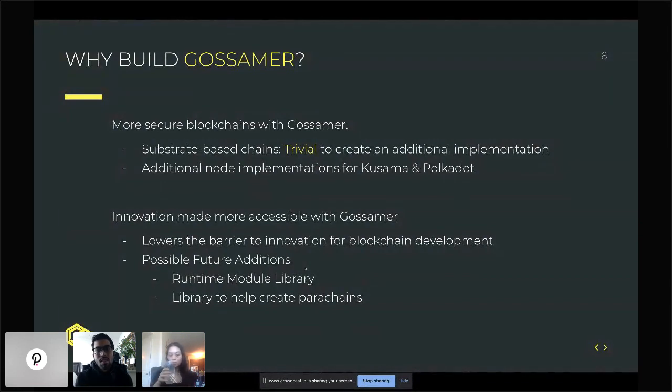And so why is this even important? In the context of blockchains, it's important to have multiple implementations to increase the resiliency of the network. The way multiple implementations do that is, let's say you have a bug in one implementation. If that was the only implementation you had, that would risk having the whole network go down. Whereas if you have multiple implementations, you might have a bug in one, but the rest of the network will still carry on. So it's super important to have multiple implementations to have a more robust network.